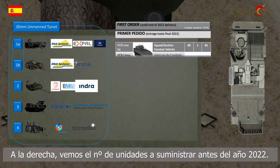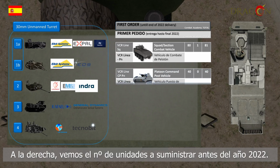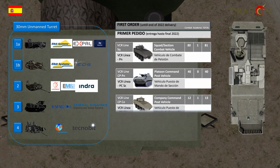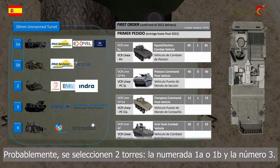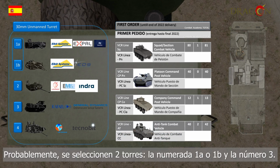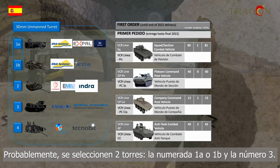On the right, we can see the number of units to be supplied before the end of the year 2022, corresponding to the first order made by the Spanish Army. It is possible that it is decided to install 2 of the 5 proposed turrets, probably those numbered on the screen as 1A or 1B, and the number 3.